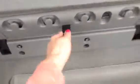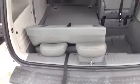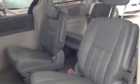If we come around to the back, it does have the handy stow-and-go seating. Very easy to use. They are all labeled. So we pull with one, two, and now three. Once the headrests are off, it does fold flat with 60-40. You can see here, it's a spacious 5-passenger. Lots of room and comfort for everybody, as well as these seats fold too.